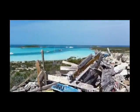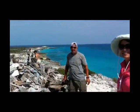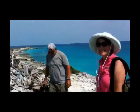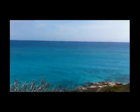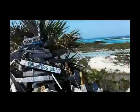Here we are. There's Cornell taking a picture of me, taking a picture of him. And there's the Atlantic. The famous Boo Boo Hill.